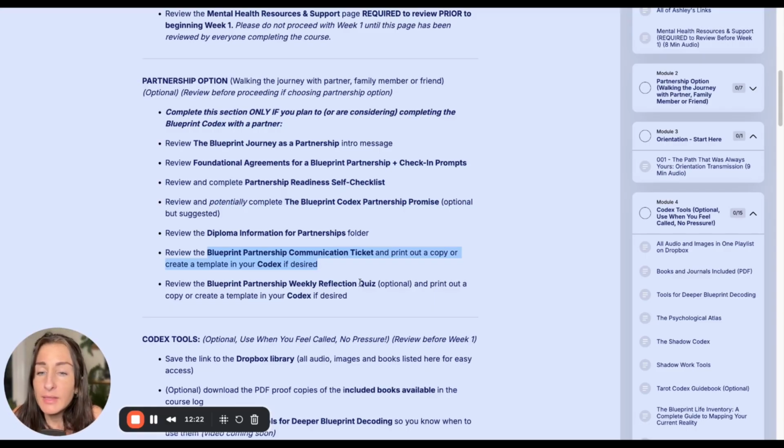And then we have the Blueprint Partnership Weekly Reflection Quiz. This is optional. This is where we check in on how we're doing. You can print out a copy or create a template in your Codex and then refer to that.